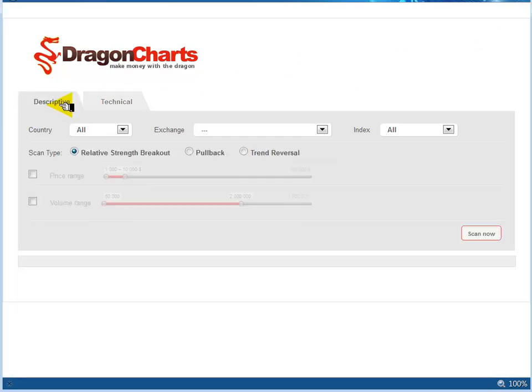Basically, we have several ways to scan for stocks. We can select the country, such as China, and then Hong Kong, Shanghai, Shenzhen. Okay, let's say Hong Kong. And then we can select the index, and we can select the type of scan: relative strength, breakout. That's a criteria that we use to look for stocks that are breaking out above a base of consolidation, so that'll be your strongest stocks in the market. Pullback scan would be for stocks that are trending higher but are actually on a pullback to support of a moving average. And a trend reversal would be after stocks have been in a downtrend for a period of time. This will help you find stocks that are reversing and starting to head back up.